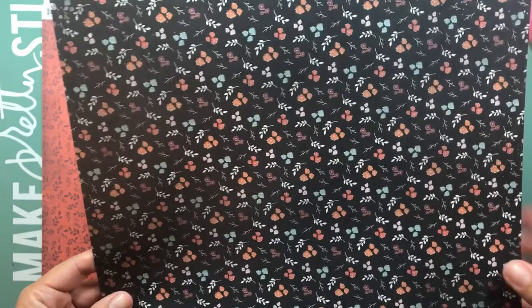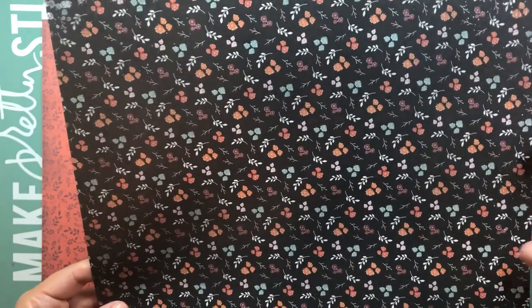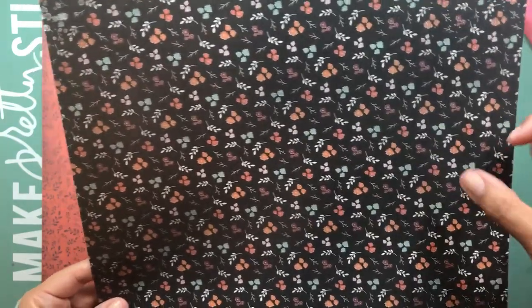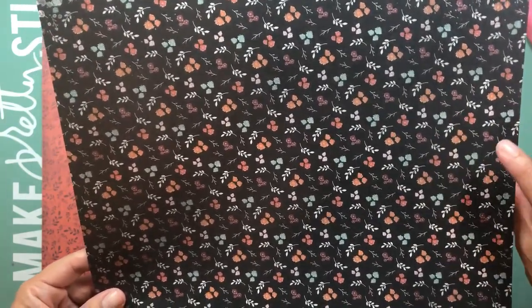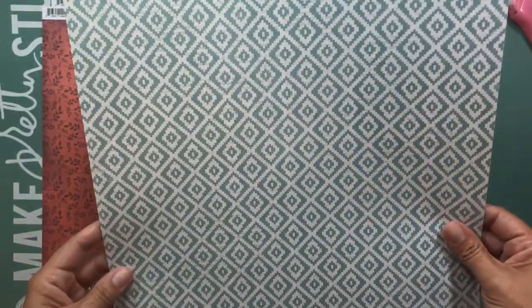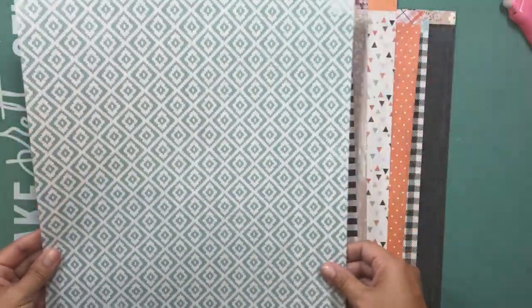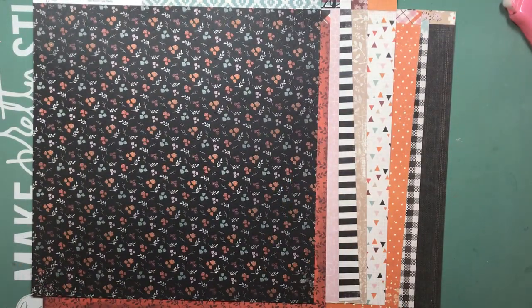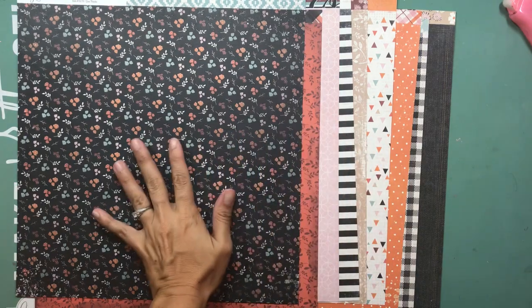Next, we have the navy paper with some, again, pretty flowers that I'd probably use because they're so tiny. I would never cut those up, but just use them as layering pieces. And then I love this Aztec design. I thought it was definitely different to throw in there as well. So, a lot of floral pieces, I will say, in this collection. And look at all this for $20 that you're getting so far.